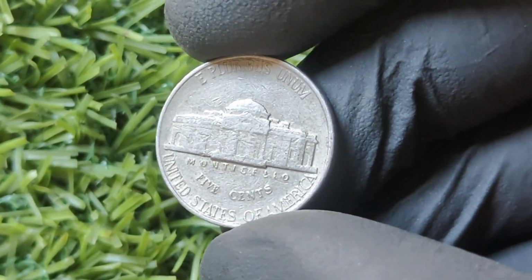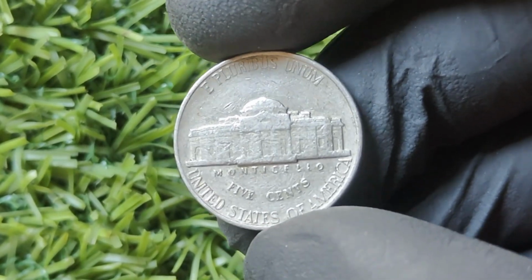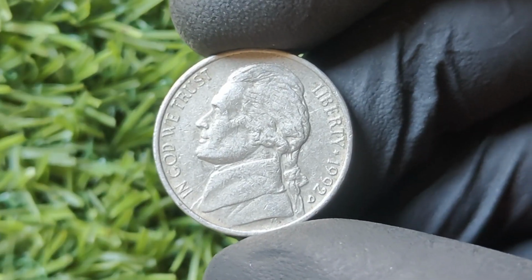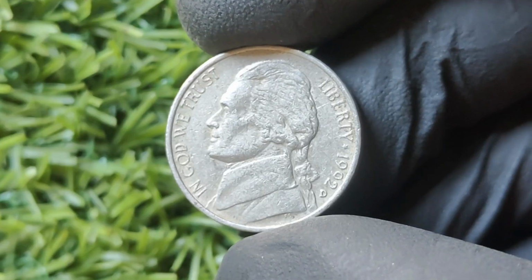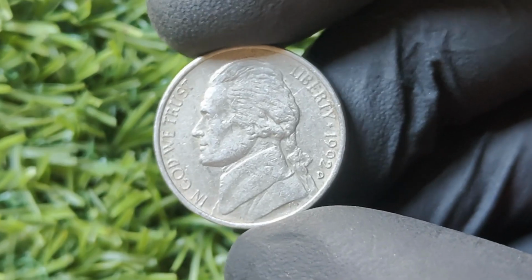Back then, no one was paying attention to minor differences. A letter here. A slight design shift there. But today, experts know that certain details, like the sharpness of the D mint mark or the strike depth on Monticello, can mean the difference between a coin worth 5 cents and one worth a down payment on a mansion. Wouldn't you feel regret knowing you threw away a coin that could have paid off your mortgage? We're about to show you how to never miss that opportunity again.